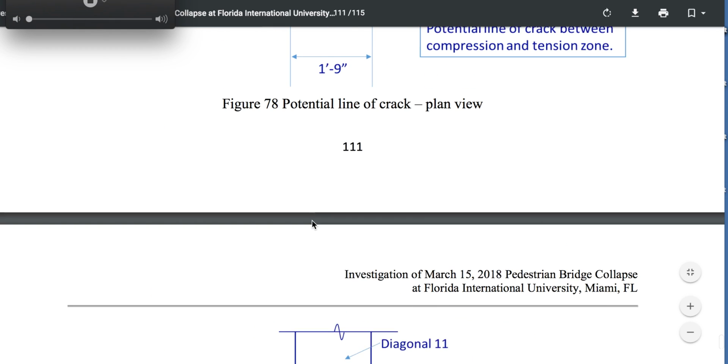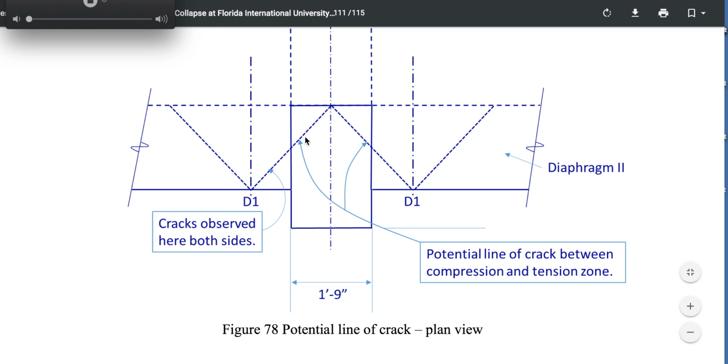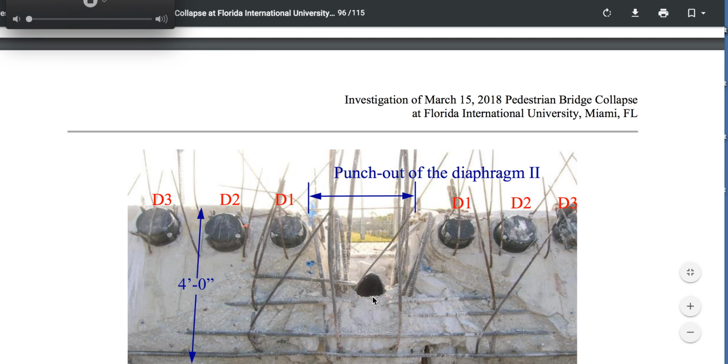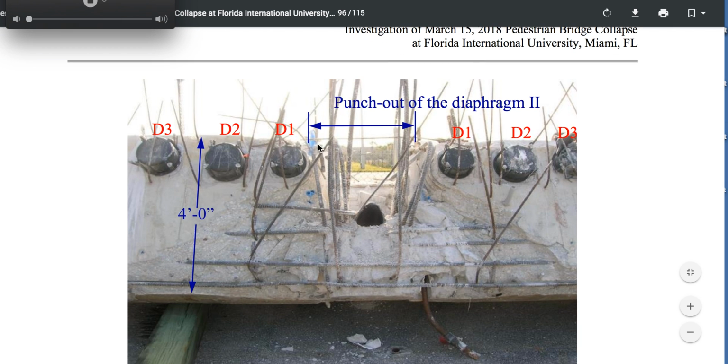Same deal, except for when we look at the real image. So we see that the real image is photographically wise. We see all this in place. But yet it has this missing. This is missing, and this is missing in here, all the way up to D1. As you look at the OSHA report, we see here that it's not missing. It's a straight path right through it.